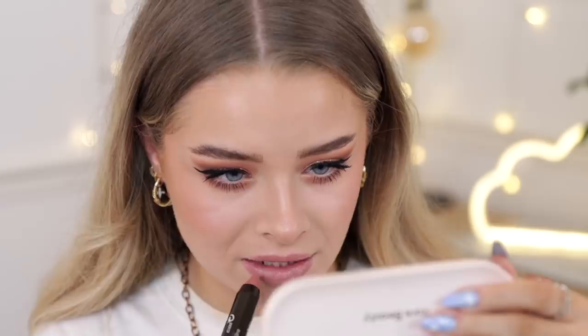I think the color is a little bit light to the point where it's sort of settling in the cracks of my lips. Could just be because my lips are particularly dry, but it feels nice. It feels very balmy, but I think I would definitely need this with a lip liner. I'm not too sure why I didn't just put a lip liner on with it, but I'm gonna do that now.